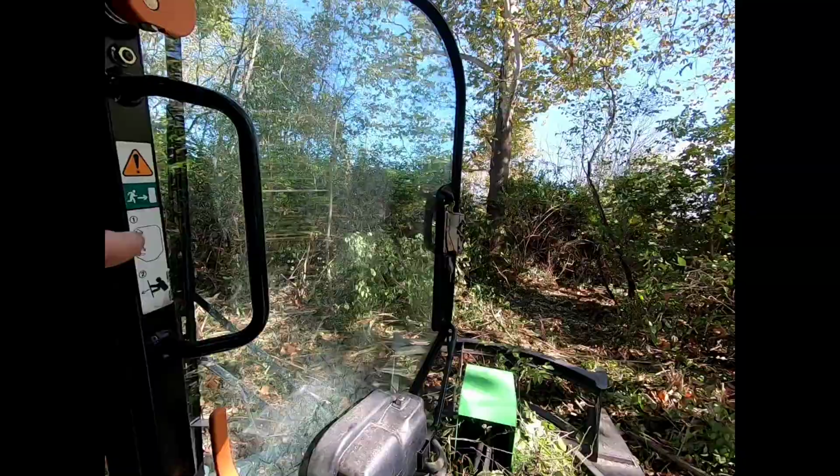So yeah, we found the fence line. There's actually a fence right there. So I found the fence line, worked my way through. Got a lot of stuff chopped up. It's loud and it's noisy, and so yeah, I filmed that little bit for you guys, but that's basically what I've been doing all day.